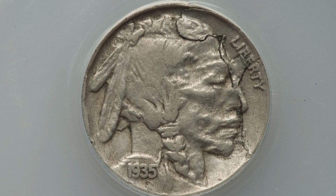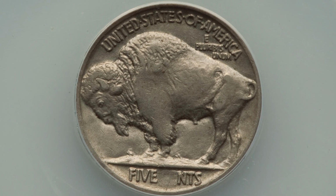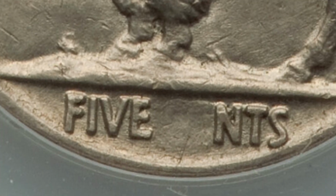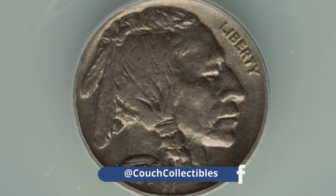Here's a 1935 Buffalo nickel that has a major obverse lamination. You can see that there, again, on the obverse of the coin, of course. This coin sold for over $190, and it is graded by ANACS at a fine 15. Now here's another coin graded by ANACS. It's the 1936 Buffalo nickel that was struck through grease. So as we zoom in here on the reverse of the coin, you'll see that the lettering from cents, the C and the E, have been struck through that grease there. Graded at an AU50, this coin sold for around $80 at auction.